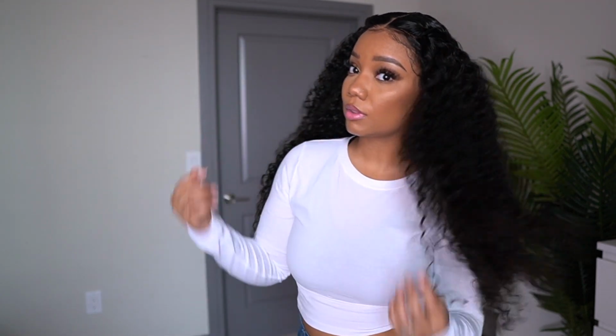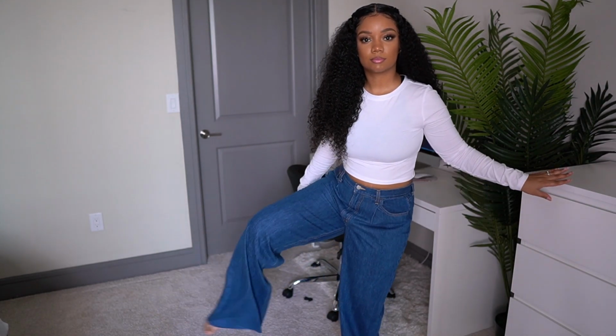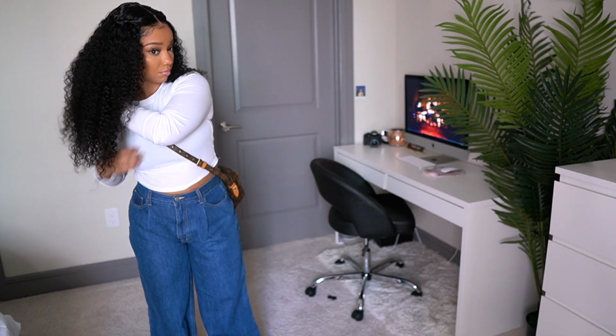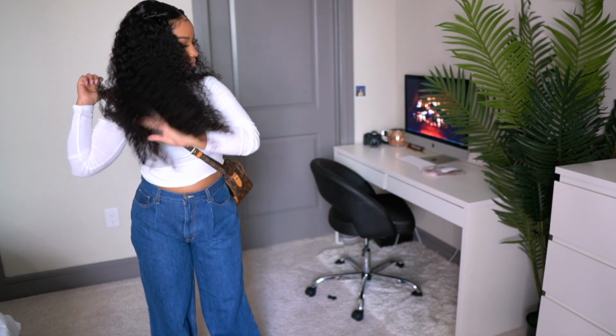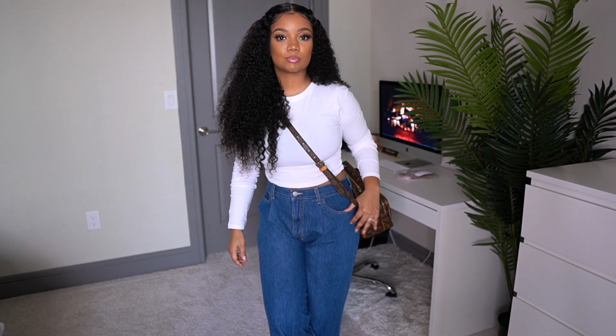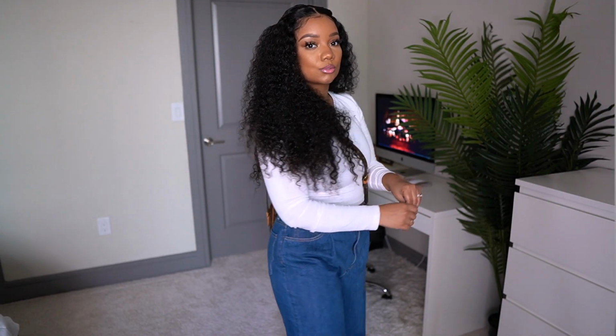All right, you guys, so first starting off with this long sleeve crop top. It's not too croppy, so it's not too short, which I love because I do have a couple little stretchies on my stomach, and so I don't feel comfortable in crop tops that often, but this one is cute. And then these wide leg jeans, I love them. I'm 5'3", so they definitely need to be hemmed. I just felt like these were really cute and could be paired really cute and casual, and they were very comfortable, so I like them.